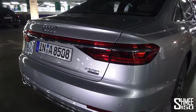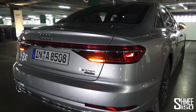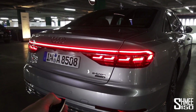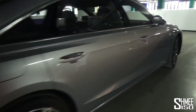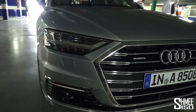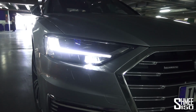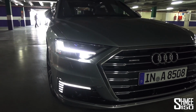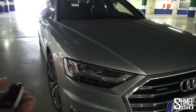One other thing I want to show you is the animation sequence of the lighting. So the OLED lights at the rear, we unlock the car. You can see the way they illuminate. Lock it back again. That's quite nice. And then coming around to the front as well, just to show you the similar equivalent that you see on the LED matrix lights at the front. Unlock it. And they light up, including the blue that you can see in there, and the running lights down at the bottom as well. And then lock the car again. And off they all go. Very nice little touch there.